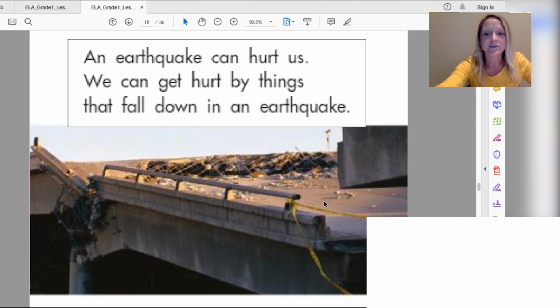Oh my goodness, boys and girls. I want you to check out this picture. You notice? An earthquake can hurt us. We can get hurt by things that fall down in an earthquake. What else can happen when the land is moving up and down and all around? That's right, things can fall down. And this can be very dangerous for people. We can get hurt by things that fall down in an earthquake.